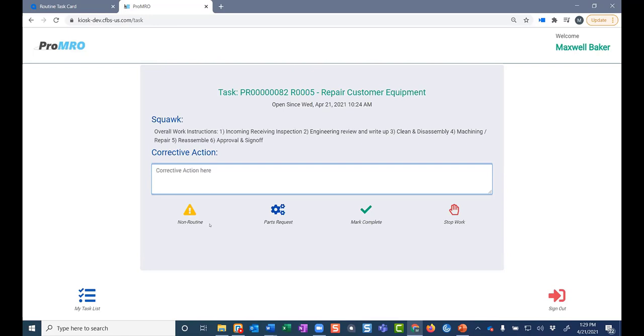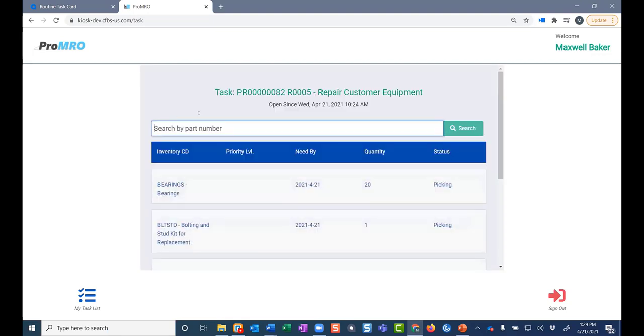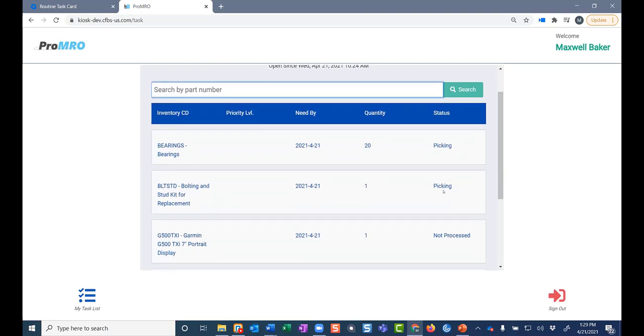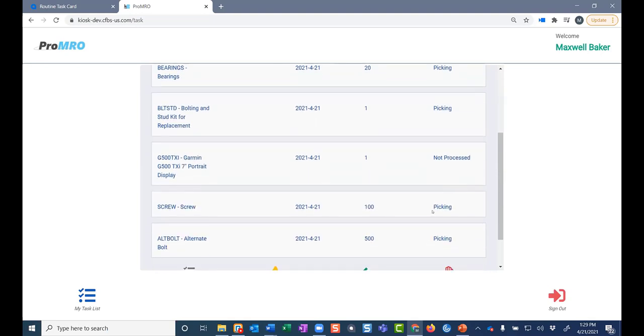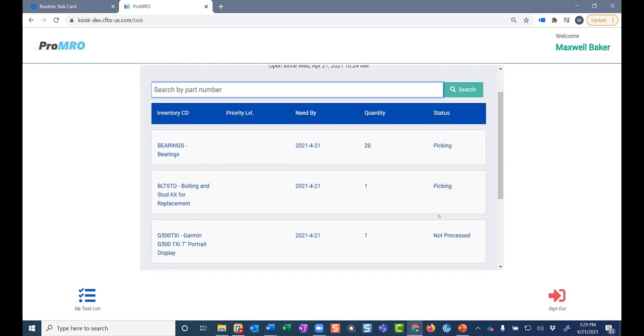I can also see a list of required parts. I can mark it complete or I can stop work. So basically, I'm going to go ahead and click the parts request because this is really cool. If I go into the parts request, I can see the status of the parts that were indicated as already required. They were already on the job, so I can see the status here. So those are picking. That one hasn't been processed yet. And everything else for this specific task is being picked right now.